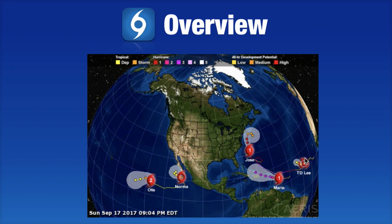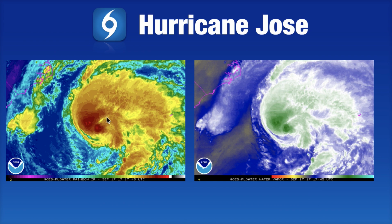And we have Tropical Depression Lee, which was a very strong tropical wave that came off the coast of Africa a few days ago. It has weakened into a depression and will continue moving west-northwest and should become a remnant low here over the next couple of days in the open Atlantic. And then, of course, we have two Category 1 hurricanes this evening. We have Hurricane Jose, which we'll talk about first, and then Hurricane Maria approaching the eastern Caribbean.